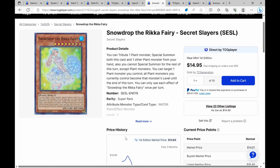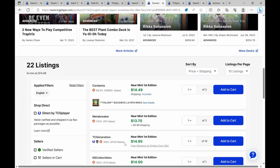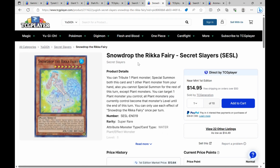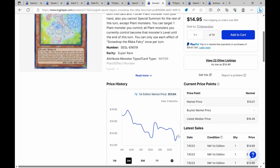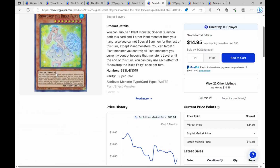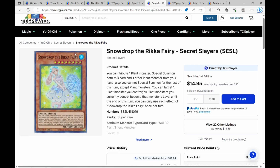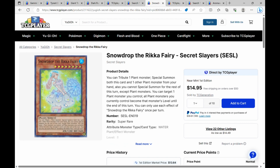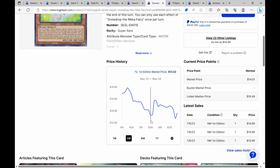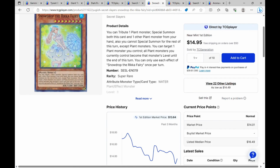But nonetheless, Rikka won, and Rikka is still a very, very good deck, and that obviously has caused a lot of buyouts. You have the Rikka Fairy, I just said the name, and it's going a little baby bump, going for about $14 to $15. She was already kind of up because she did not get a reprint, so she still only has her super rare from the original set. Everything else got a reprint, but they missed that card, especially when the deck is so secretly good.